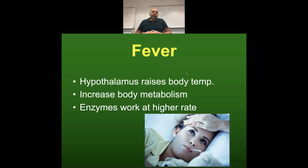By raising temperature, you also can denature proteins in the organism. So fever is a good thing. That being said, low-grade fever, so under 103.9, is a good fever. Above that, that's bad, right? Then you can have brain damage, stuff like that.